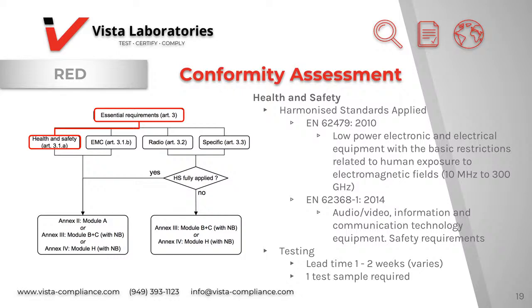Testing. The lead time is about 1 to 2 weeks and varies depending on how complex the device is, and one test sample is required.